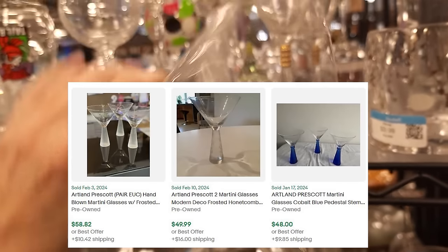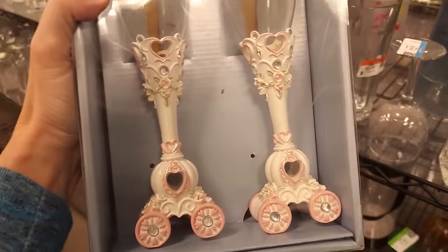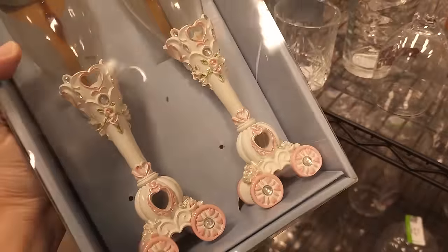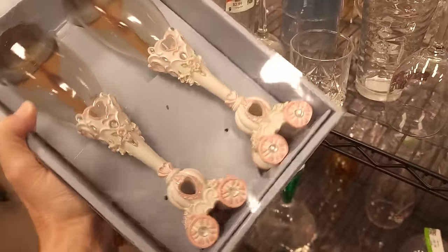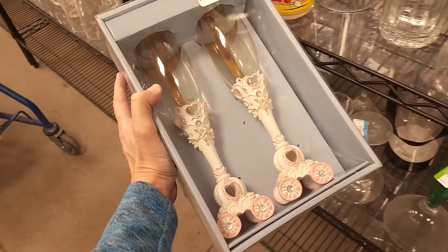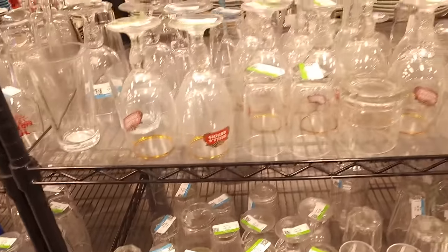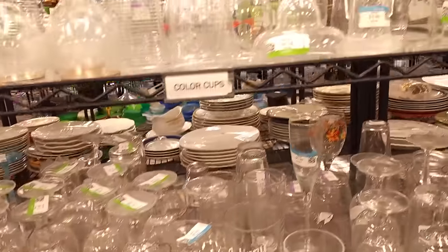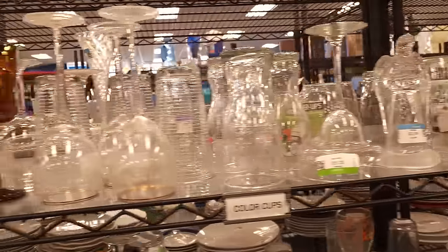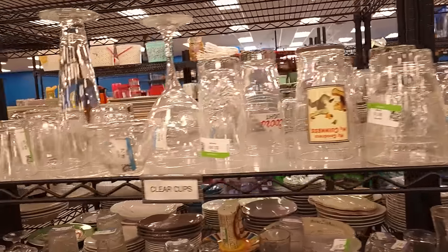This Artland Prescott. What you got? Oh, those are cute. Oh my gosh. You're not going to get them? Oh, those are actually, what would I get them for? Those are really adorable. I do have a daughter getting married. I wonder if she likes these. Okay. I like those. Thank you. I do too. I think they're really cool. Okay. That was very, very nice of her. I don't know that I would have spotted that. It was way up high and it didn't look like anything exciting.